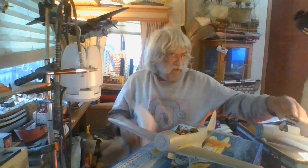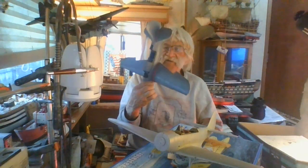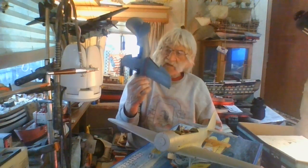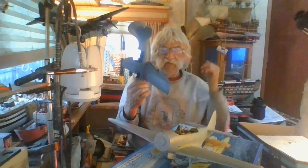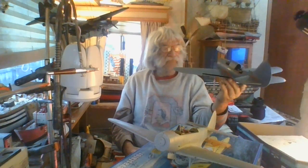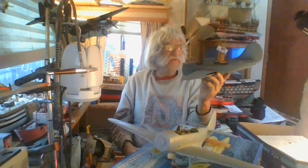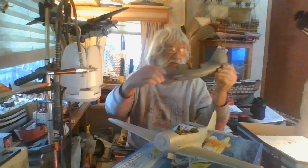Okay, so I'll be working on the TBD Devastator. I'll be working on the SB2C. I want to get these things done. When I get done, I'm going to go ahead and hang them up in my storage out there in the back. This is a real nice airplane, guys. This Affinity kit is. You just got to take your time, dry fit a lot of parts, and work with them. The model goes together very well.